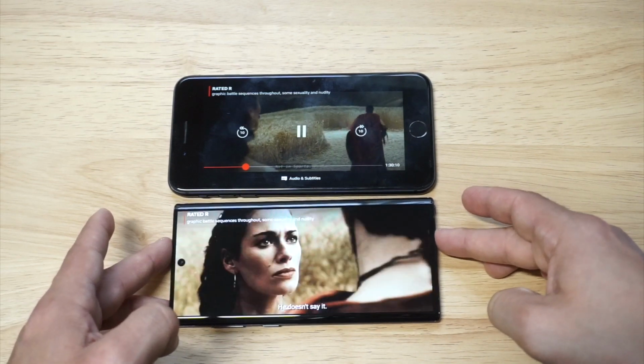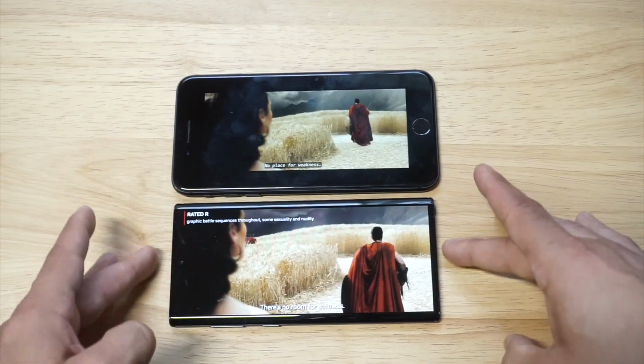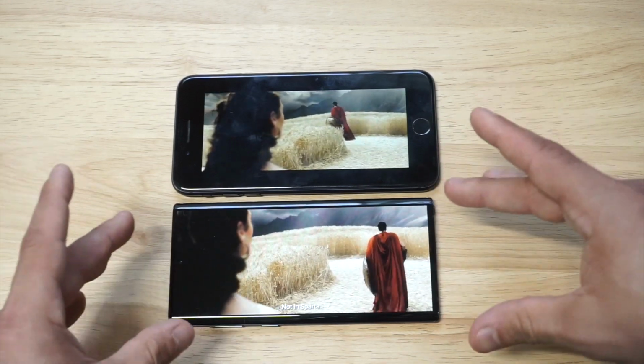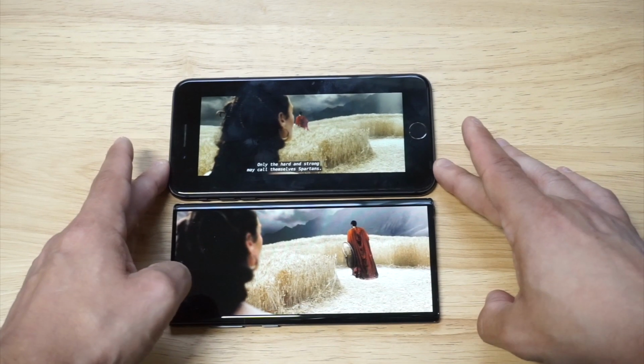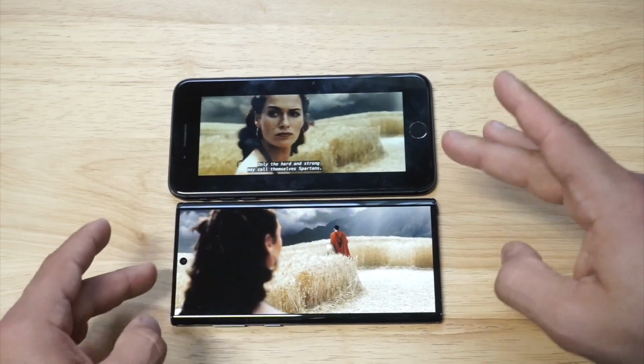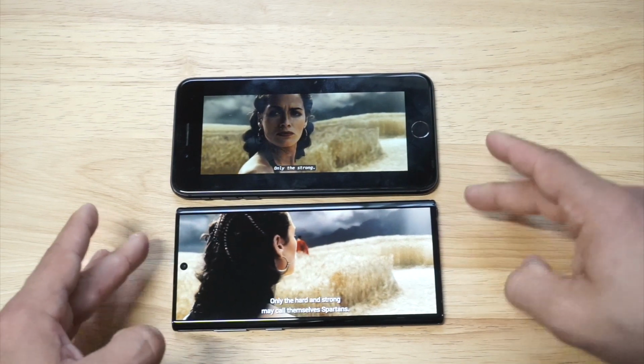All right, both phones are going to be on 50% volume, so that's what you're going to be hearing, but I mean, you can just see how the Note 10 display is just so much brighter. It's screen to screen. On the 8 Plus, you are going to be looking at the picture kind of being cut off a little bit.